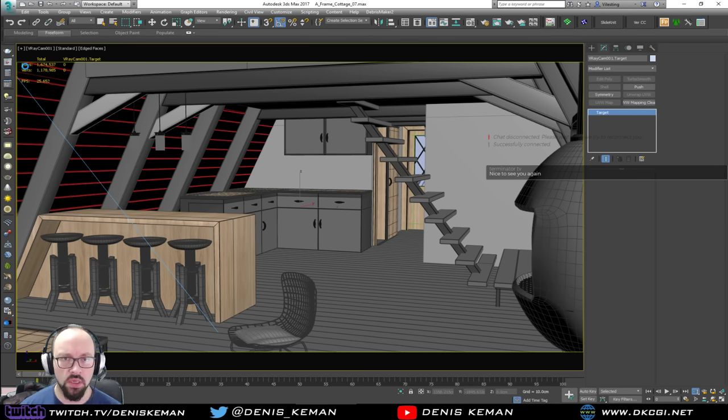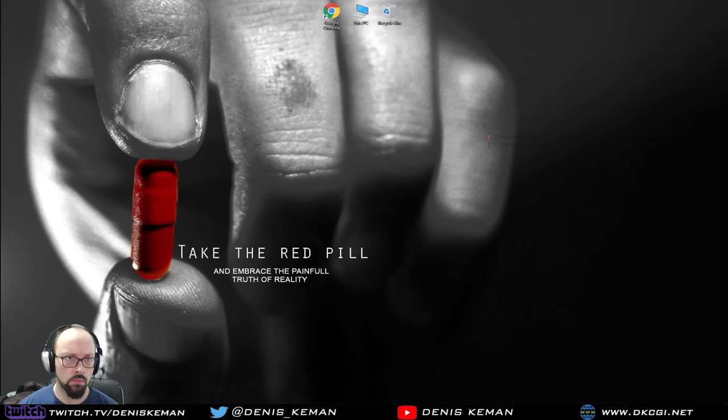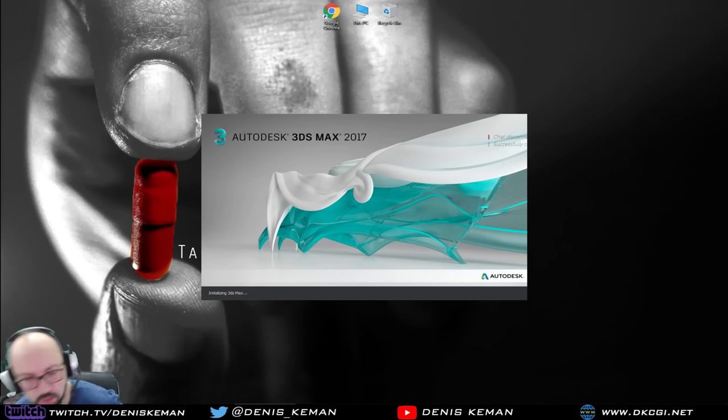Okay, let me save this thing and reopen it again. For some reason, it's not working properly. It's one of those unexplained Max things. Things work until they don't. And then when you try to fix it and you cannot, you just restart Max and then it magically starts working again, or it doesn't. We shall see what the problem is today.